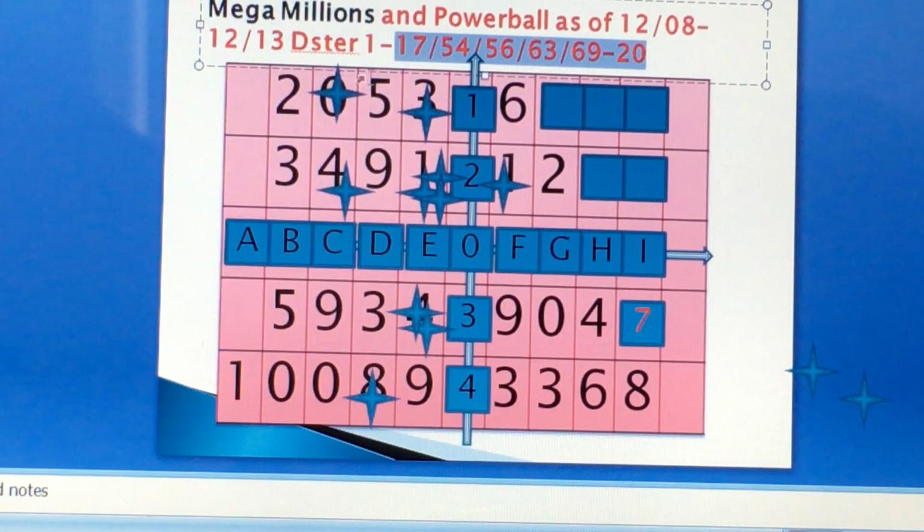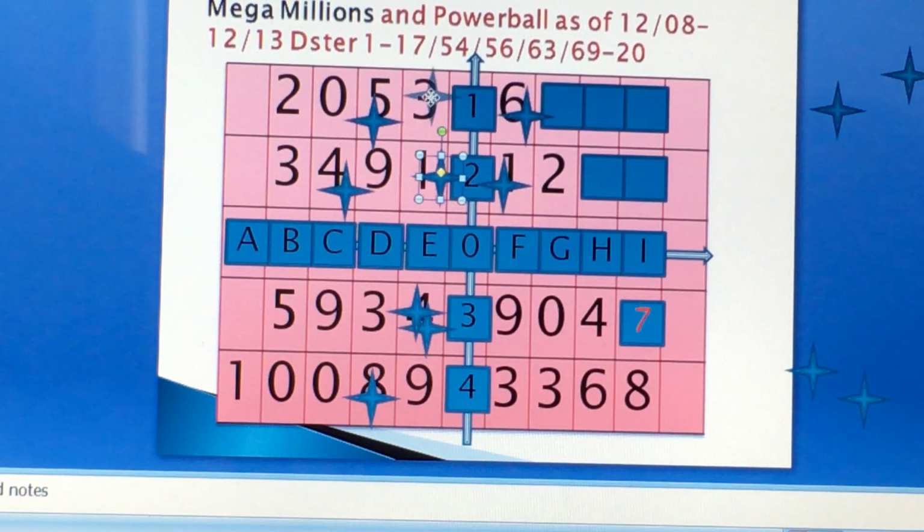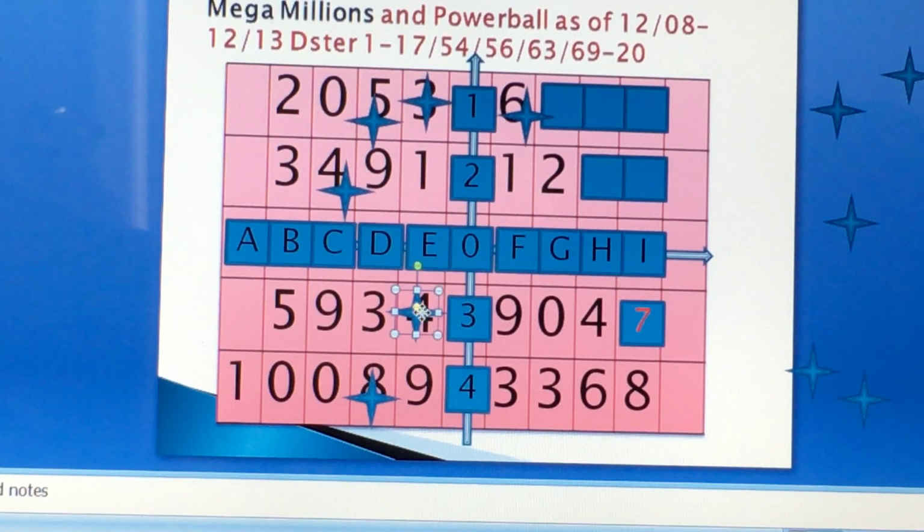So number 17 not in the Dster. We have 54. These are in quadrant number 1. 63 also in quadrant number 1. Yeah, quadrant 1 and 2. I don't want to use the bottom because I want to keep it in one section. And 69 is not in the Dster. And we have 20. 20 is in the Dster number 1.